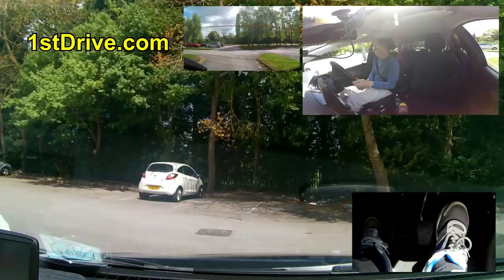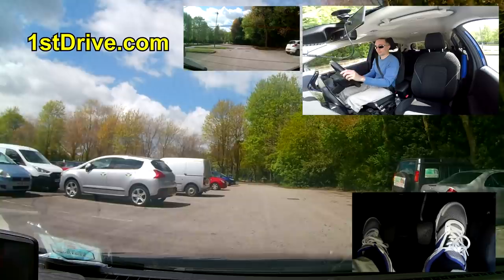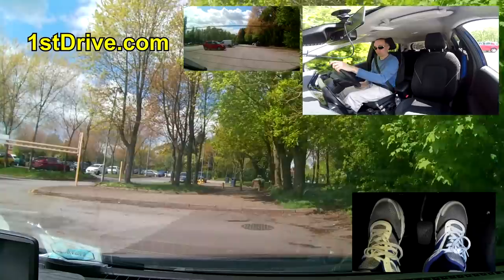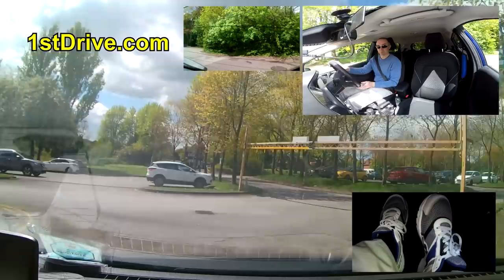A big tip if you do your tests from this test centre, stay in first gear on the car park. If you get second, it's just about okay, but you can easily struggle, so it's rumbling a bit. It's very much better to stay in first gear. So imagine you've come out of the test centre, which is just up there, and a lot of people do this. You've been asked to park in a bay, and this is what people do.